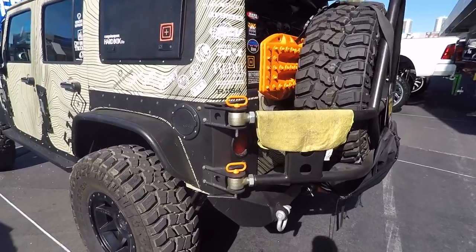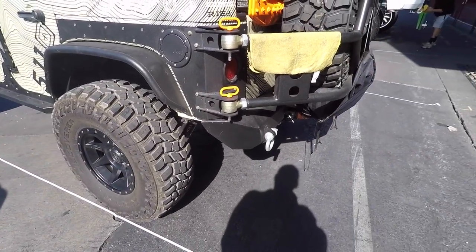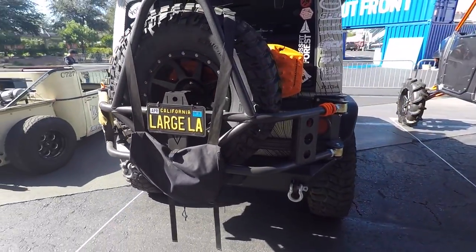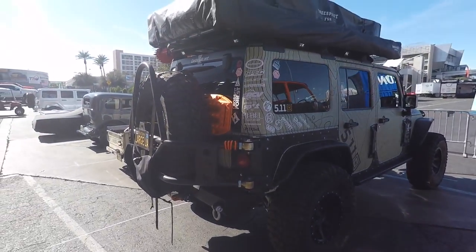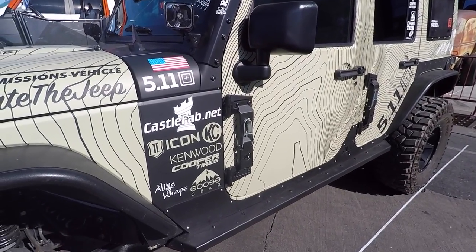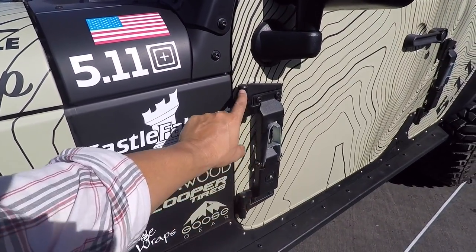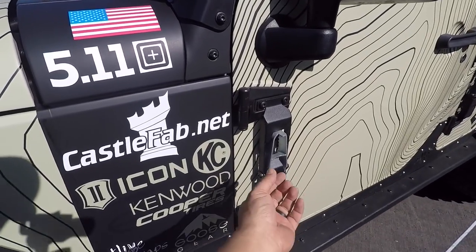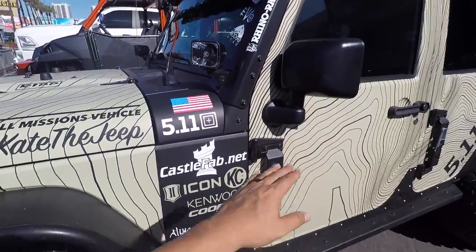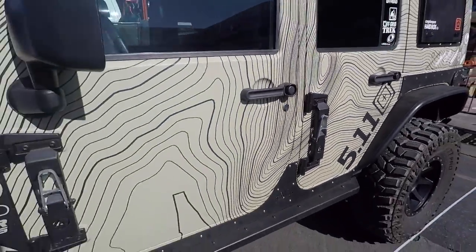Look how big these bars are. Insane. Some serious protection. I like it. Very, very cool. Here's something I almost walked right past and didn't even notice. You can actually bolt these steps onto your hinges. See these come out like this? You can pull them out. You can step there, step up and get to your gear. Same thing over here. That's cool.